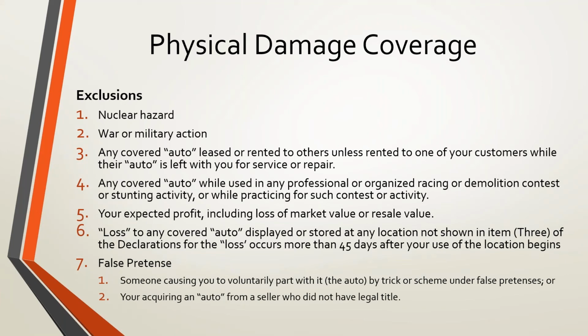The next exclusion: loss to any covered auto displayed or stored at any location not shown in the declarations page, if the loss occurs more than 45 days after your use of the location begins. So that is important. You want to make sure that you're disclosing all of the locations that the insured is occupying. I know that sometimes autos are stored at temporary locations, and something we're seeing more and more recently is wholesalers, so auto wholesalers selling from dealer to dealer or from dealer to auction type risks, that they're leaving those autos at the auction. So you want to be very cautious as far as the language contained within your quotes, and take this exclusion into consideration, because there might not be coverage for the autos that are stored at the auction.